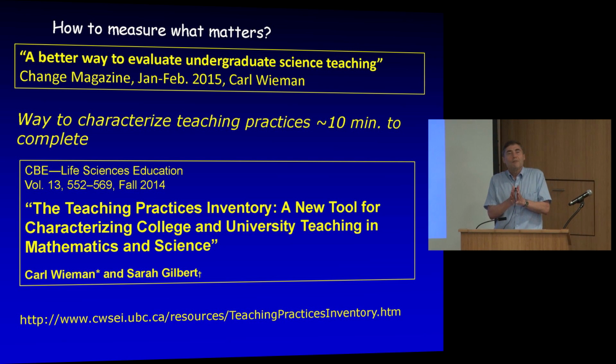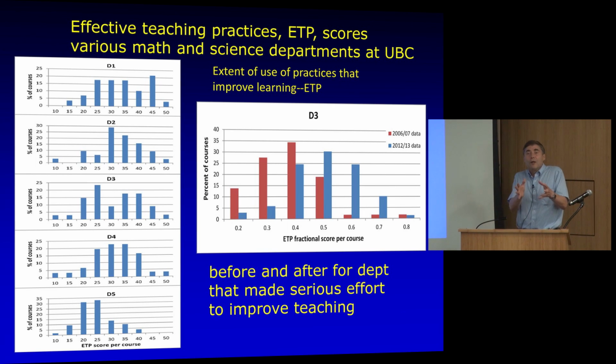But this gives you a very detailed characterization of how a course is taught, and all the different areas in which a faculty member makes decisions: how they do grading, what they do in class, what kind of materials they provide to the students, homework, etc. So in the end, it gives you, if nothing else, a far more detailed, clear picture of what the instruction is like.